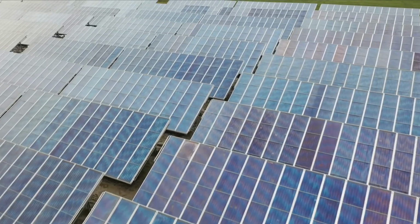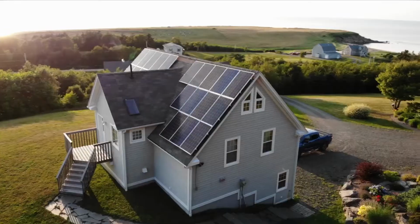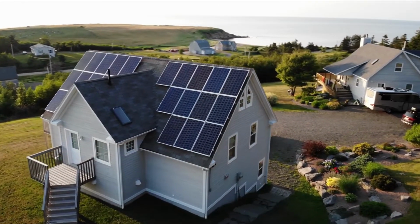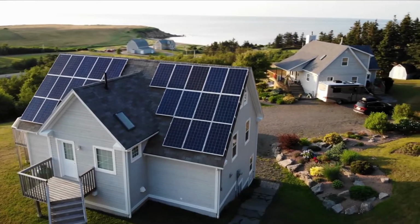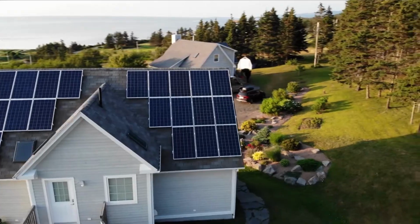6. Solar panels. Solar panels are another great option for green building because they generate energy from the sun rather than using fuels like gasoline or oil. Solar panels are not only environmentally friendly, but they also have high performance due to their efficiency.